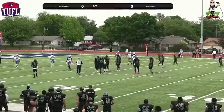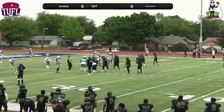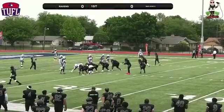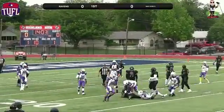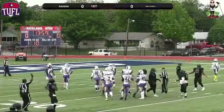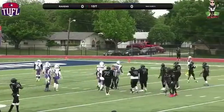So we get a first look at Rhinos offense. Coming out in trips right, running back to the right. Good snap, run up the middle, tackle in the backfield. That was number 22, Lionel Willis III. Willis picks up maybe a yard or 2 on the play as it brings up a 3rd down and 9.